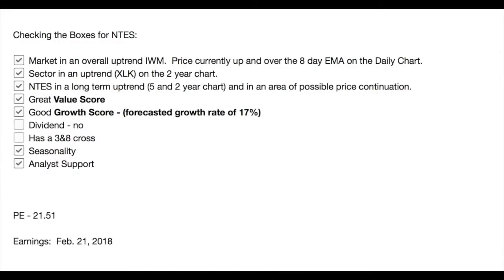And so to summarize, let's go back and check the boxes. I started today's video with a look at the Russell Index. We step back and we take a look at the Russell on the 5-year monthly, but we can see that overall the market's in an uptrend and price is currently up and over the 8-day EMA on the daily chart for the Russell. We looked at the sector that Netease is in, the ETF XLK, which is for the technology sector. We note that that is also in an uptrend. We looked at the chart for Netease, both the 5-year and 2-year chart, and we note that it's in a long-term uptrend and at an area of possible price continuation to the upside.